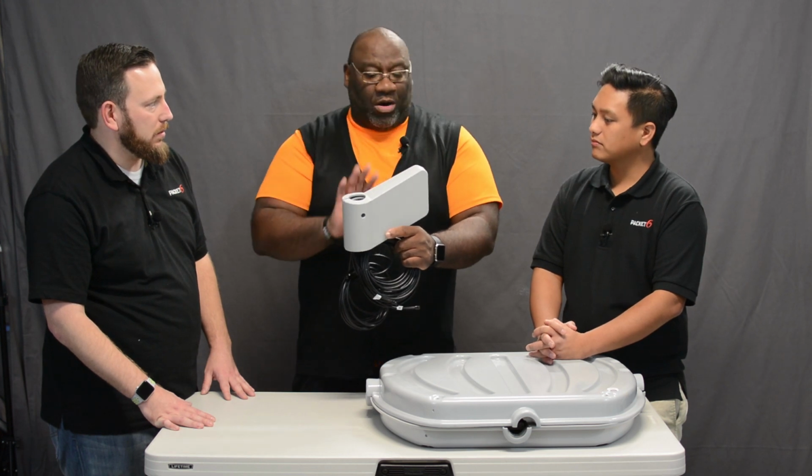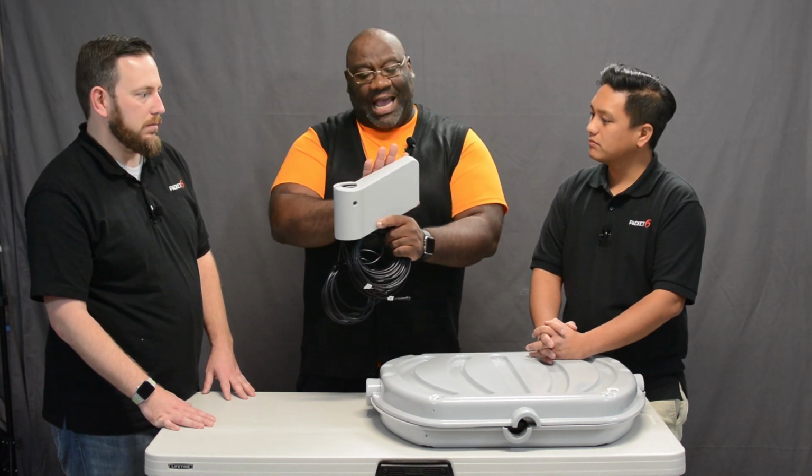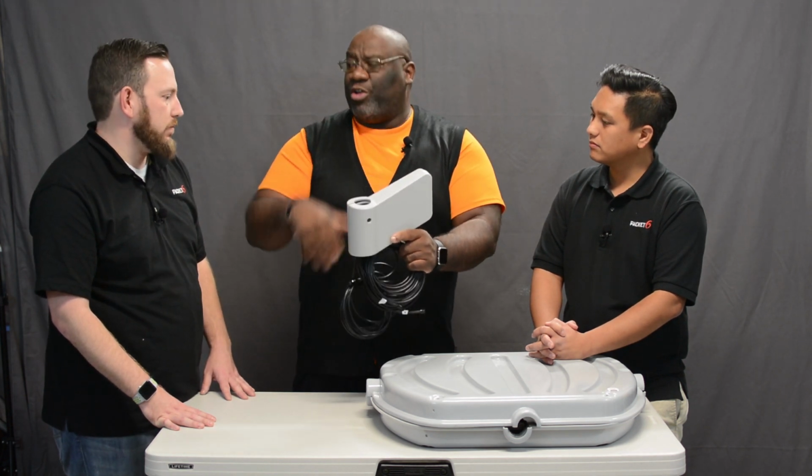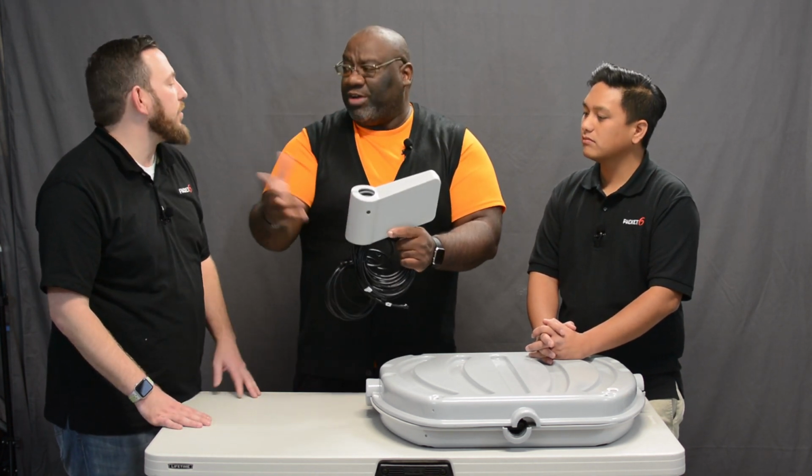And besides that, we always cover our boards. This design is a PCB board. It's covered with Humiseal so that it doesn't get wet or anything like that.